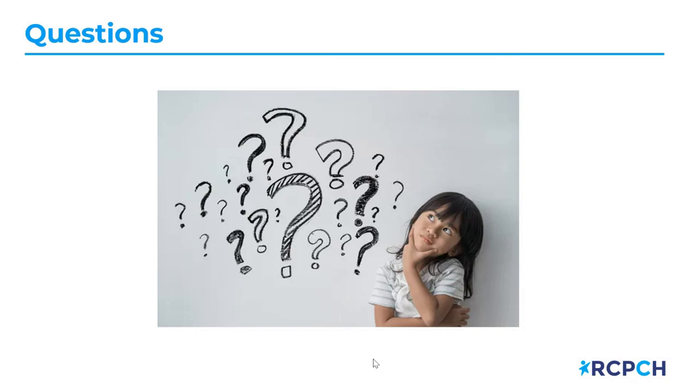So some questions about the audit question. Does an audit need to be relevant to paediatrics? And then there was another question, should data collection for audit be included in the academic achievement section? So no, it doesn't have to be in paediatrics, especially at ST1 level. I'd say at ST3 level, you're more likely to have an audit in paediatrics, but at ST1, if you haven't done one in paediatrics, that's fine.